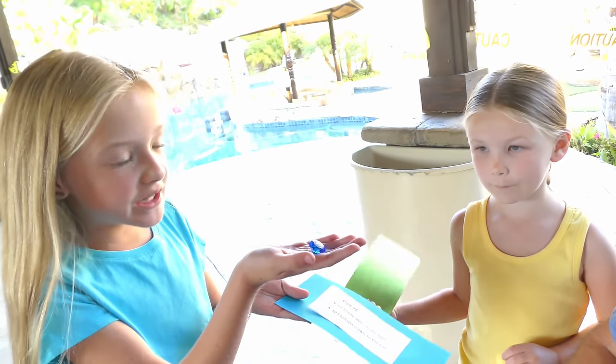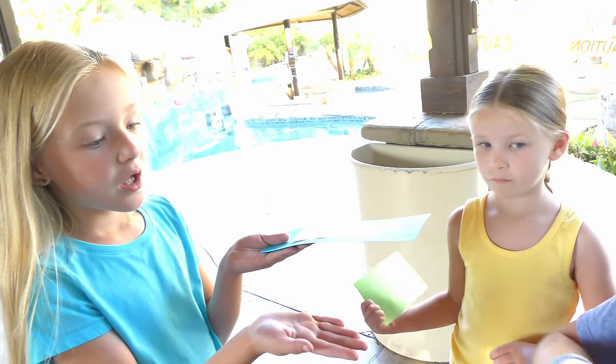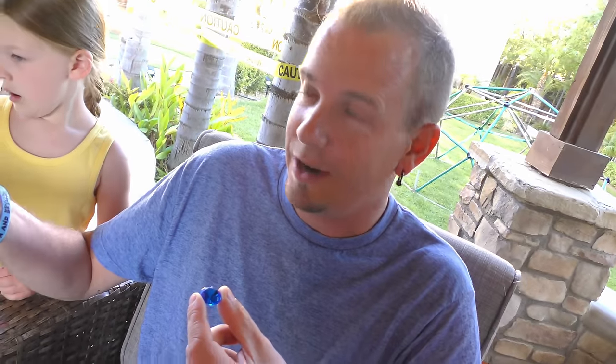Dad, I found the... Do we find the right gem? This gem looks like the same card. And the last time, clue one was pink and we got a pink gem. So this time we have a blue clue and we got a blue gem. Well, she just did all my talking for me. So yeah, this is the right one.